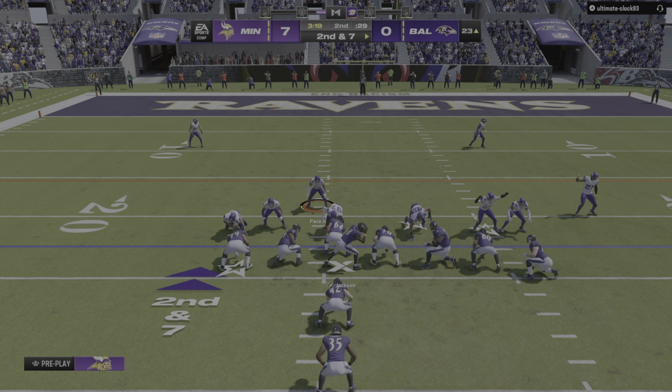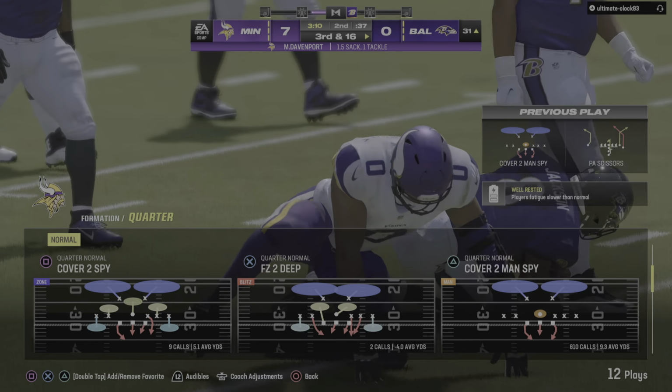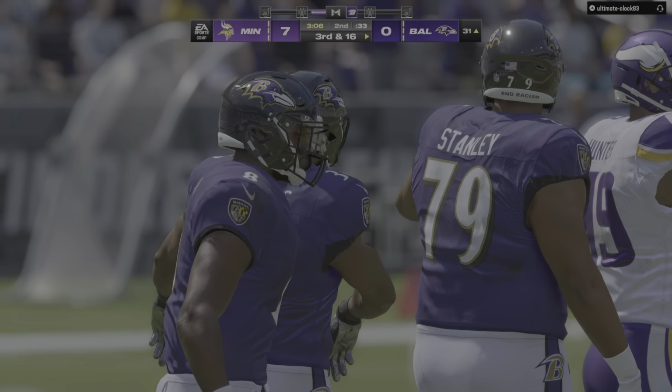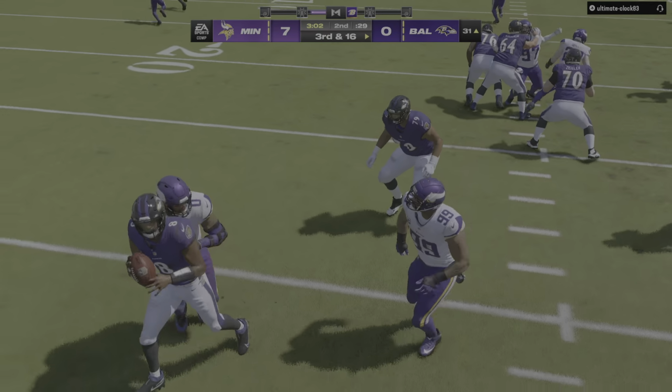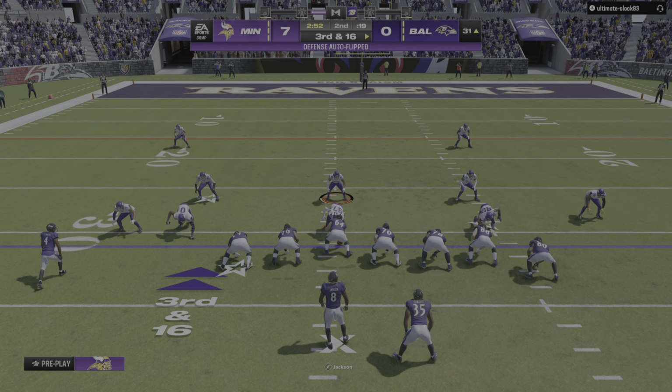They go play action with Jackson. Under pressure, and he'll go down. Sacked back at the 31. Multiple players getting home there for an 8-yard loss. These sacks now, they're starting to pile up, Charles. And that front 7 defensively, they've had their way with this offensive line.